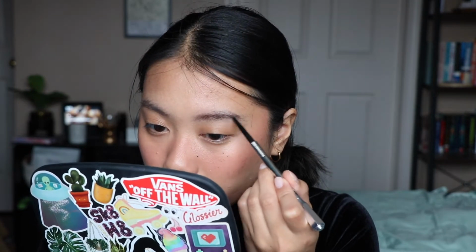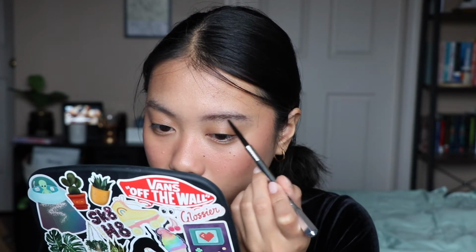Okay, now since that isn't enough, I am gonna go in with a brow pencil and just fill in the sparse areas. This is just the Benefit brow pencil, I believe in the shade 5. I try not to fill them in too much so I still get that more natural, effortless makeup vibe that Merit goes for. So that's pretty much all I'm gonna do.